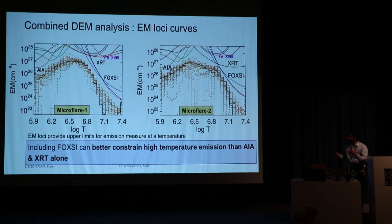So the results, again, are looked at in different units here, with the emission measure, along with the loci curves. You can clearly see that it's already established that having AIA or XRT alone is not sufficient to constrain the amount of plasma above 5 megakelvin.